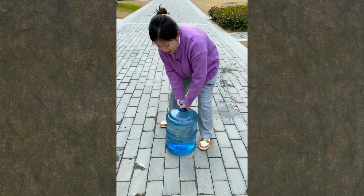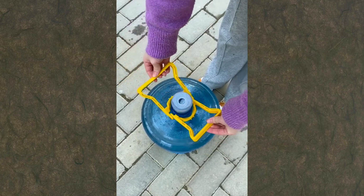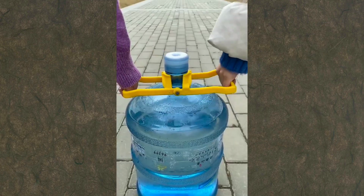Lifting heavy water bottles just got easier with this water bottle lifter, designed with a sturdy grip and ergonomic handle. It lets you lift and pour large bottles effortlessly. No more spills or back strain. Perfect for home, office, or outdoor use. This handy tool turns a tough task into a breeze. Stay hydrated without the hassle.